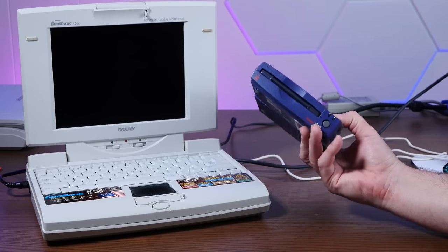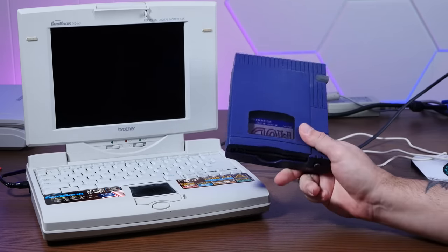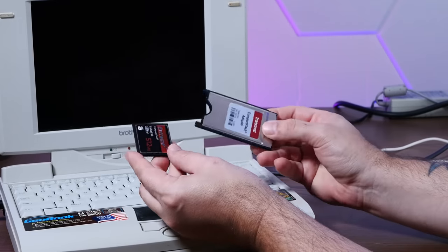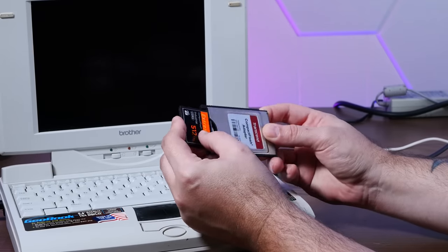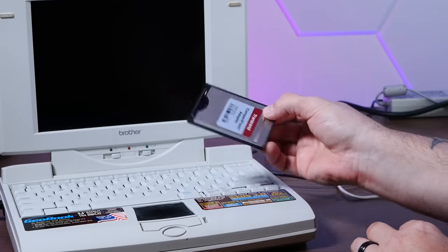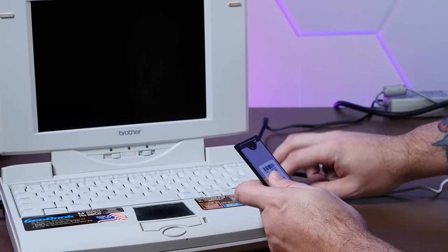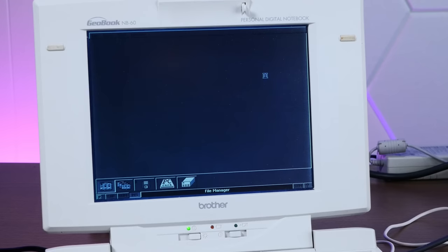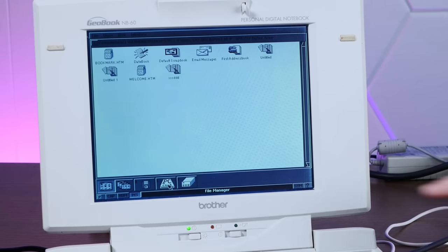So yeah, I have one other thing that I want to try. This is a PC card CF adapter and a 512 meg CF card. And this adapter has worked in every old computer I've ever tried it in. So let's give it a shot in here. And there it is. Look at that, PC card.